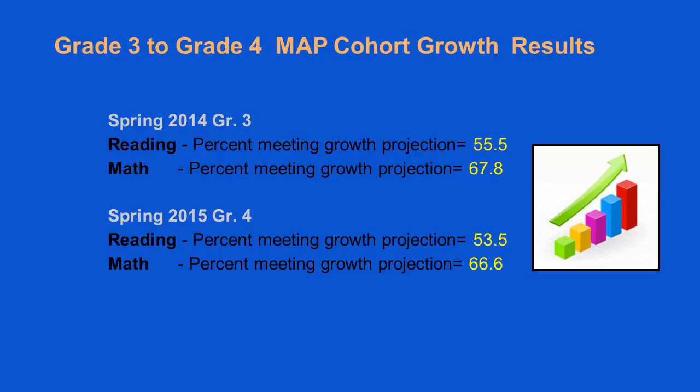MAP also calculates a projected growth score based on what is typical growth for students with a specific instructional score and at a certain grade level. Our goal on MAP is for 50% of students to meet their projected growth. These are the changes in growth for this spring's fourth graders in comparison to last year's third graders, the same group of students from one year to the next. The number of students who met their projected or expected level of growth remained about the same for reading and math over the 2 years for the same group of students.